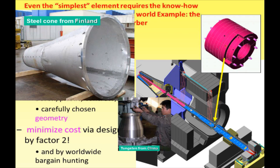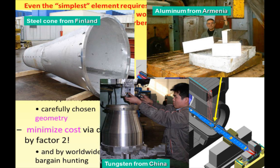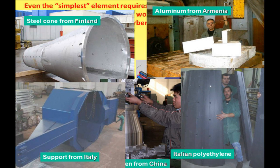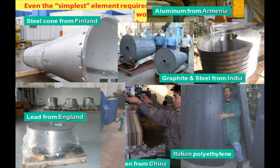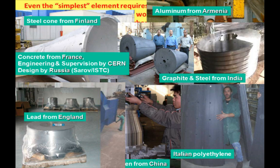This has a steel cone made in Finland, the tungsten structure made in China, and aluminum structures made in Armenia. The support structure made in Italy, lead parts done in England, graphite and steel structures done in India, the engineering has been done by the design in Russia in one of the former military laboratories.